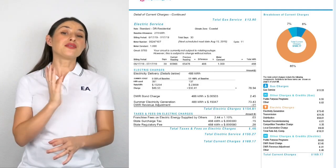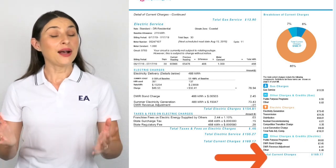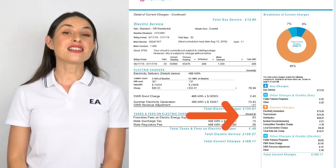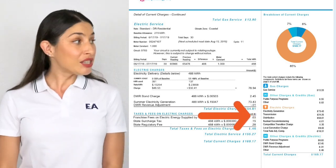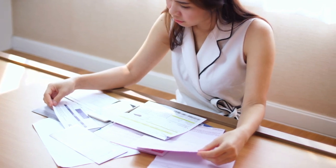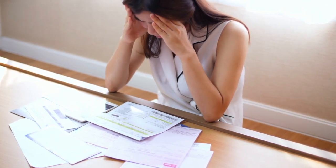For instance, take a look at this bill. The total amount of this bill is $169.17. However, this is not actually how much they consumed. If you take a closer look, their transmission fees are $24.25, and their distribution charges are $50.01. All I'm saying is take a minute, grab your bill, and take a look at those distribution and transmission charges, because you'd be quite surprised at how high they can be.